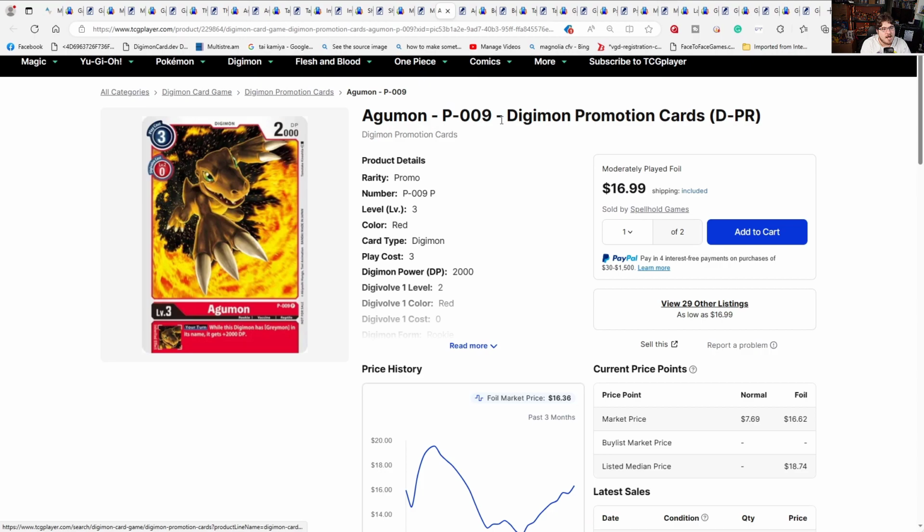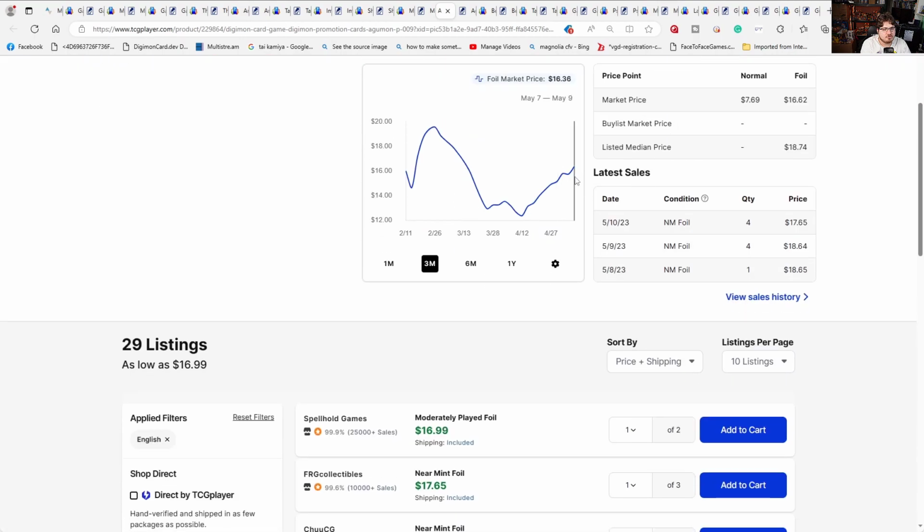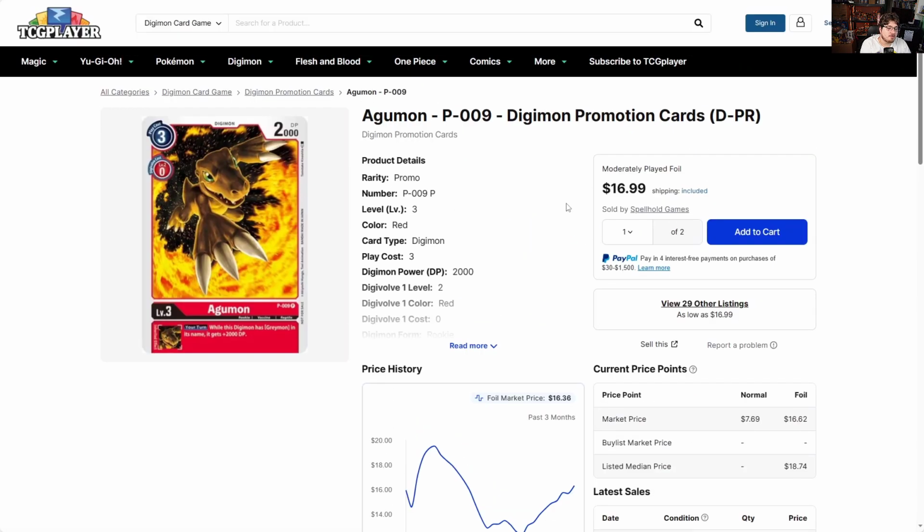Then we have Agumon promotional, Digimon promotional going up as well. People are probably trying to keep this in the deck format just because that extra 2000 DP sometimes in the mirror match can matter, so it's worth keeping an eye on.